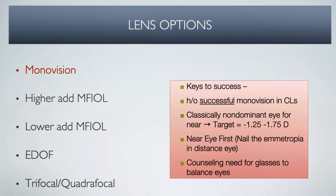So a history of successful monovision is key. Doing the near eye first is always excellent if you can, because you nail that emmetropia for the second eye at distance, and then counseling the need for glasses.